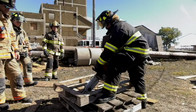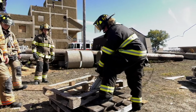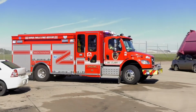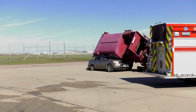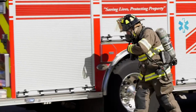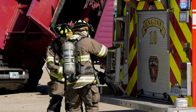So, one of the big questions people often ask is, why a firefighter? What brought you to wanting to be a firefighter? Sure. When I graduated, I wanted to find a way that I could be a part of the community and do it in a capacity where I was with other individuals that were highly motivated and determined to do a great job for the city. And Sioux Falls Fire was that for me.